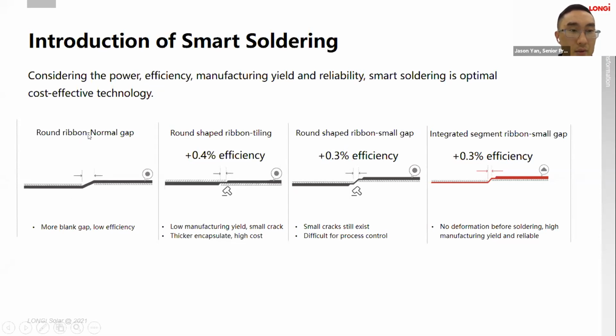So the first one is the round ribbon. It has a normal gap, which is about 2 millimeters. So that means it will have more black gap and lower efficiency. And then the industry thought to narrow the gap. So the second technology is the round-shaped ribbon, which is called the Taiyang. It can increase the module efficiency about 0.4%. However, because it will deform during the assembly process, it will have a lower manufacturing yield and small cracks will initiate. And also it will use thicker encapsulation, which means high cost.